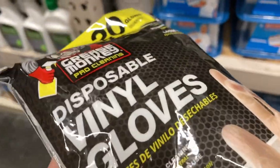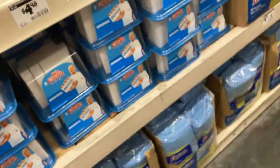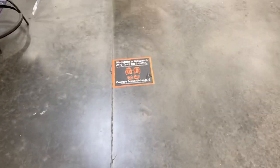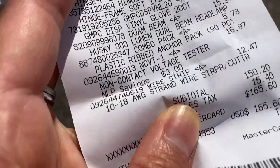Pair of gloves, $3. Too bad I can't buy any more since we're here. I only got 20. It's only 20 jobs. $165.60. So now we are heading to the hardware store that I went to for a plumbing job a week or two ago.